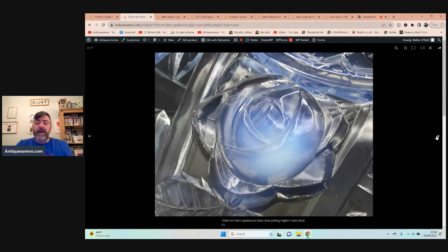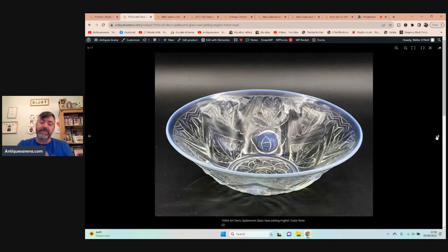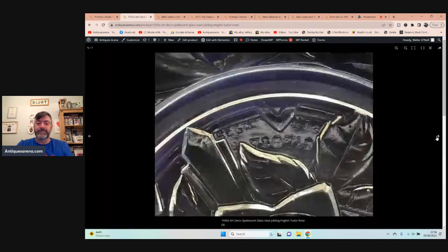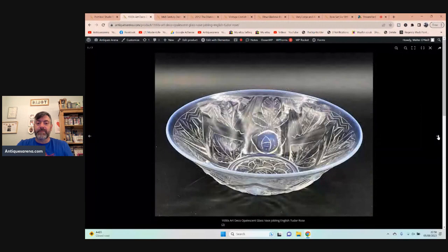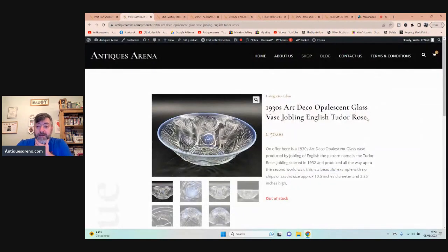It's, if you like, a cheap man's Lalique. That's the only way I can explain it to you, because it's got the same sort of type of glass as Lalique, just a very cheap version compared to it. Registration mark number there on the base, dating it to the 30s. And there you go. And I sold that one for £50, and that one is 10.5 inches in diameter and only 3¼ inches tall.